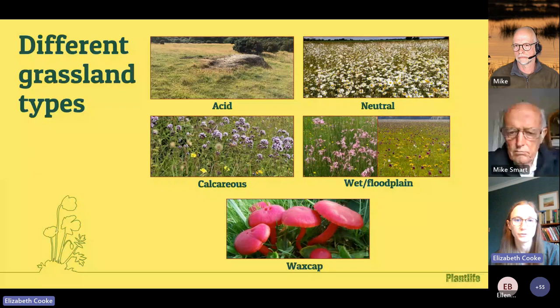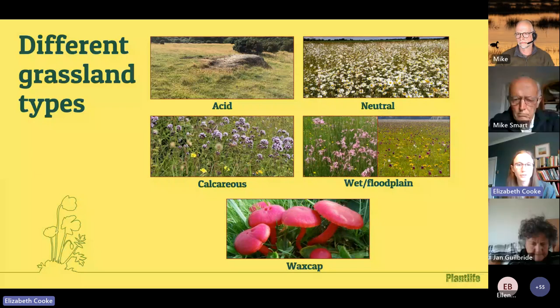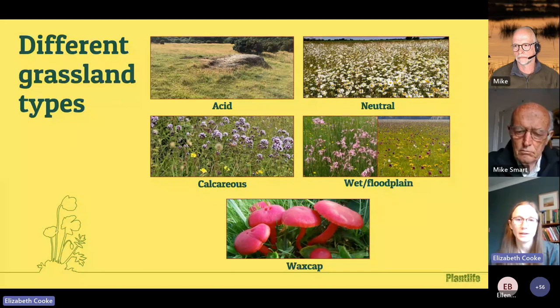But you also get meadows forming, as Mike was just referencing, in the more floodplain areas. So the soils can be quite neutral, but they can be very wet or seasonally wet. And depending on when it's wet and how wet, it depends on what species you get.